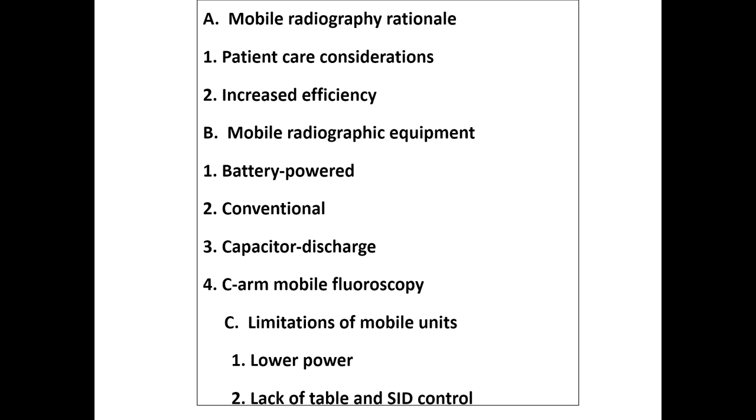So it does make our jobs more efficient. If we didn't have a portable, then we would have to drag them down, right? So most hospitals have a portable machine or many of them. What makes them a little bit different is that they're battery powered. So we'll talk a little bit more about that. Some of them are capacitor discharge units, and we'll talk more about that as well. And maybe we'll get to a little bit of C-arm. So let's kind of just keep going here a little bit.